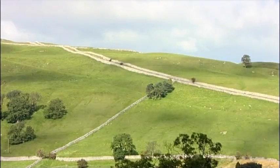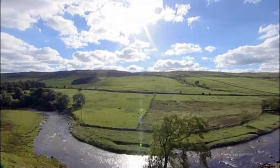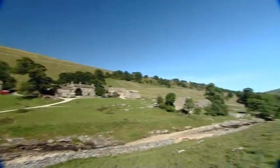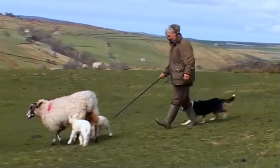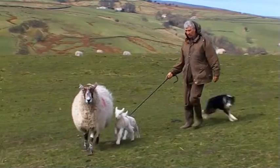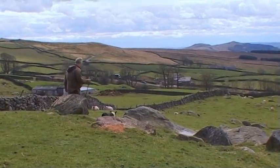The farmers who look after the land and the animals that graze on it create this special Dales landscape. The quality of lamb from these high fells is down to the care taken by people like Roy Nelson. But he knows he's not won all of his awards by his own efforts. He couldn't do his job without the help of his dogs.